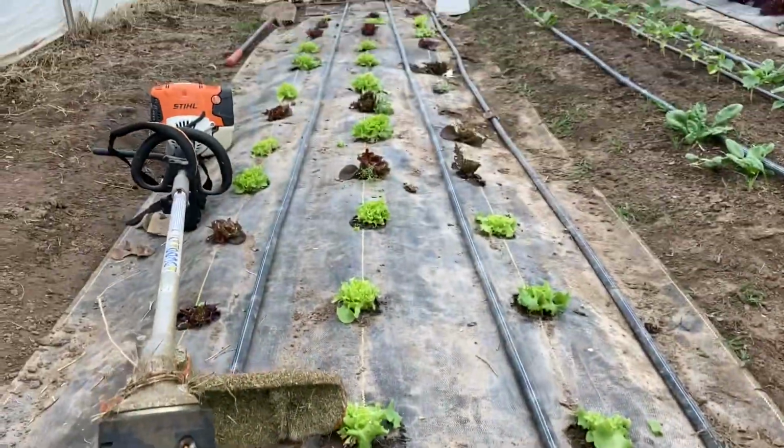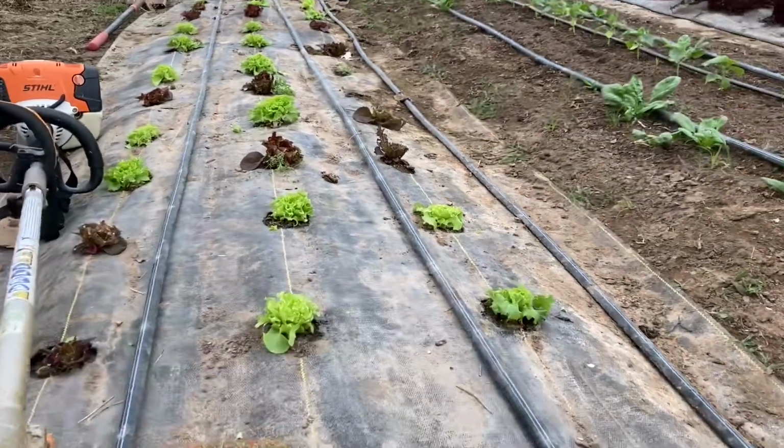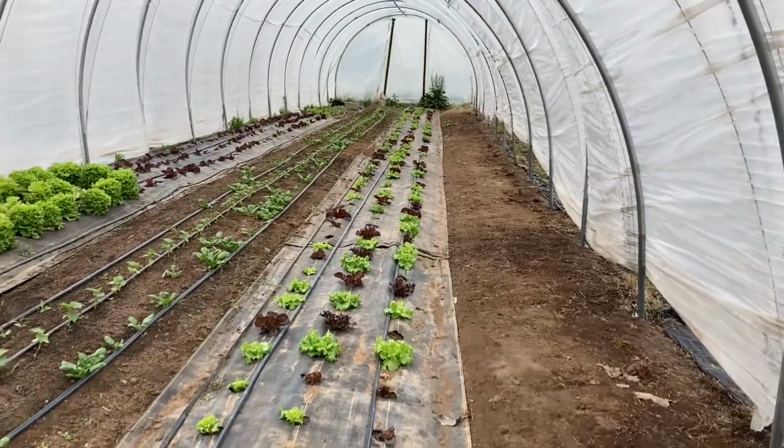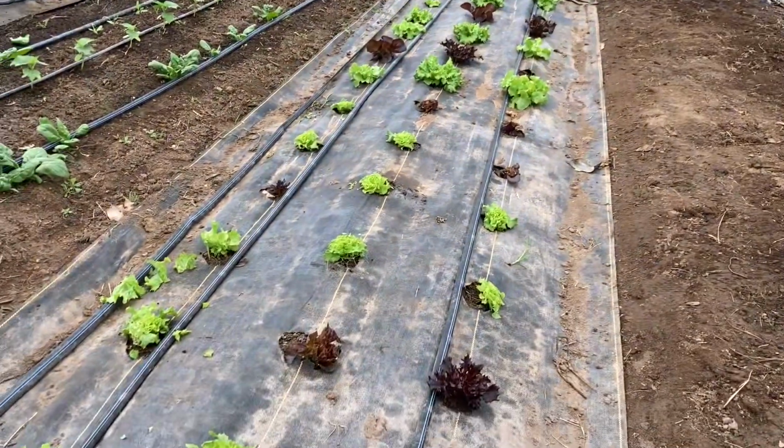But I'm basically, I've done these already, and I am going down the row right here, just cutting heads and then putting them in my harvest tote. So come along.